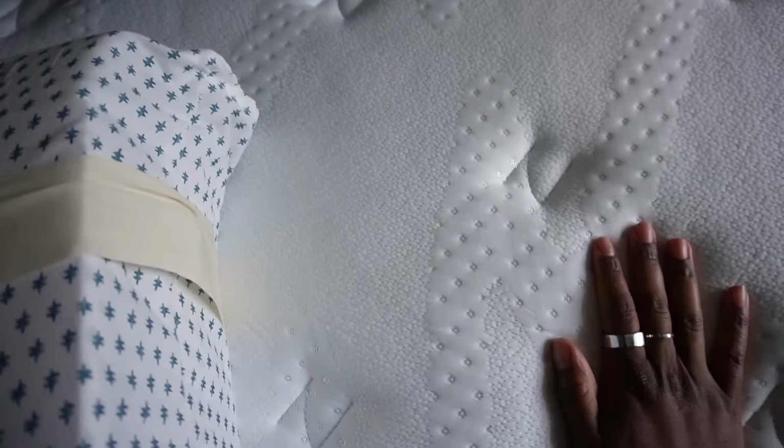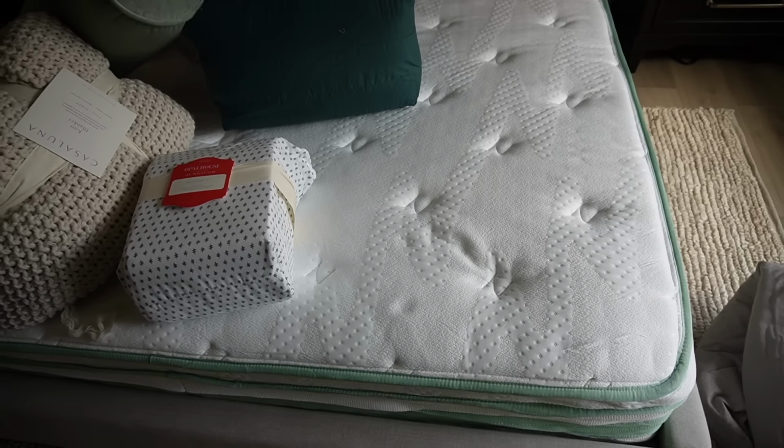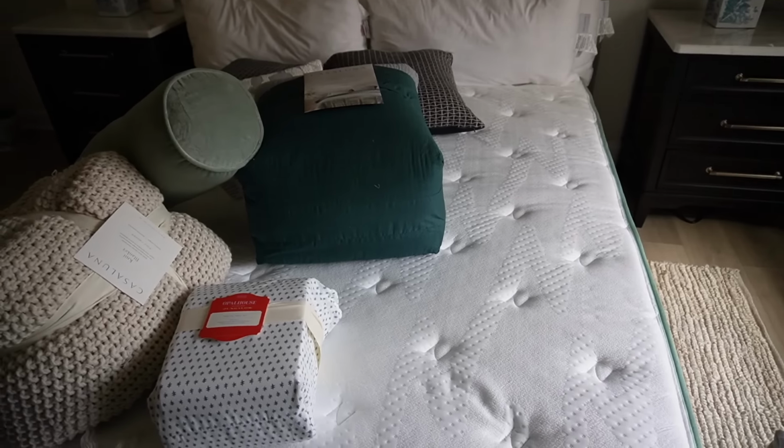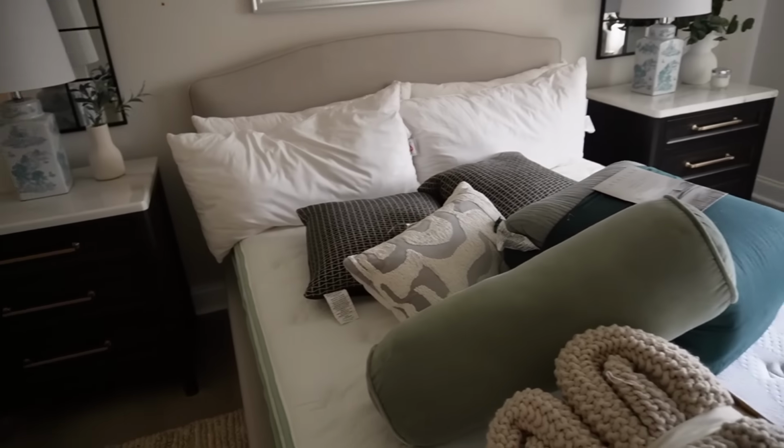Even though the mattress itself, like you guys, it's plush, it's really, really nice by itself. So adding the bedding on top is just gonna give it another layer of plushness. So I'm really excited. Let's start putting this together, and I think it's really gonna come together nicely.